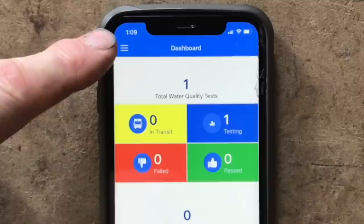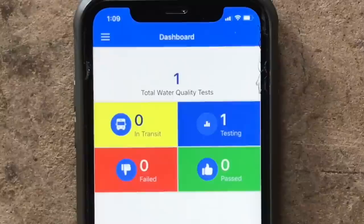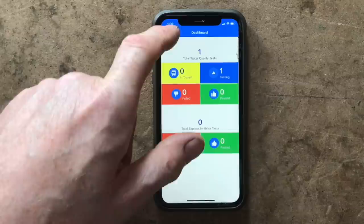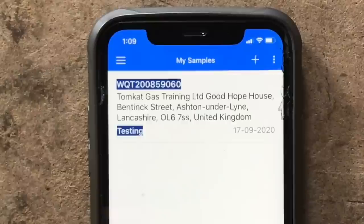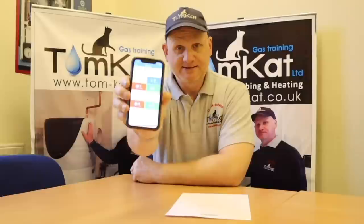Now, just had a ping on my app. You can see it's 1:10 and it is Monday the 21st. So you can see they're just doing the testing. There is no results for my sample yet. So click on my samples and it says it's testing. So you can see 17th of the 9th, or when I sent it, and we can see it's testing. The results are in. Came through at 3 o'clock yesterday.